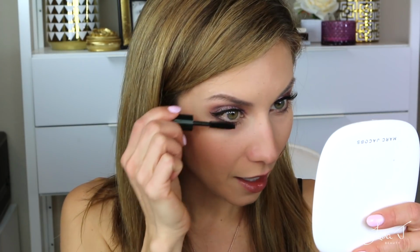I have to say, I think I'm at the end of my lash extension recovery. I removed my lash extensions last year. I can't remember what month it was, but I feel like they've been off for about five months now, maybe. And I feel like my lashes have fully recovered.